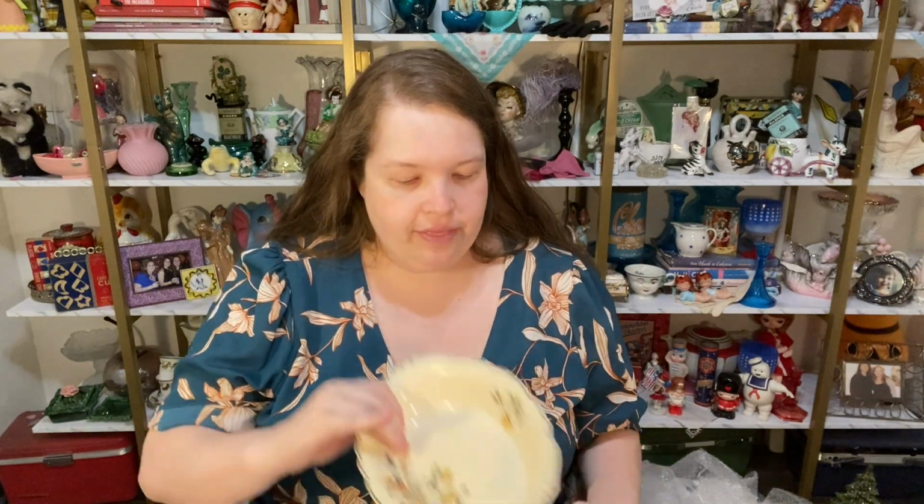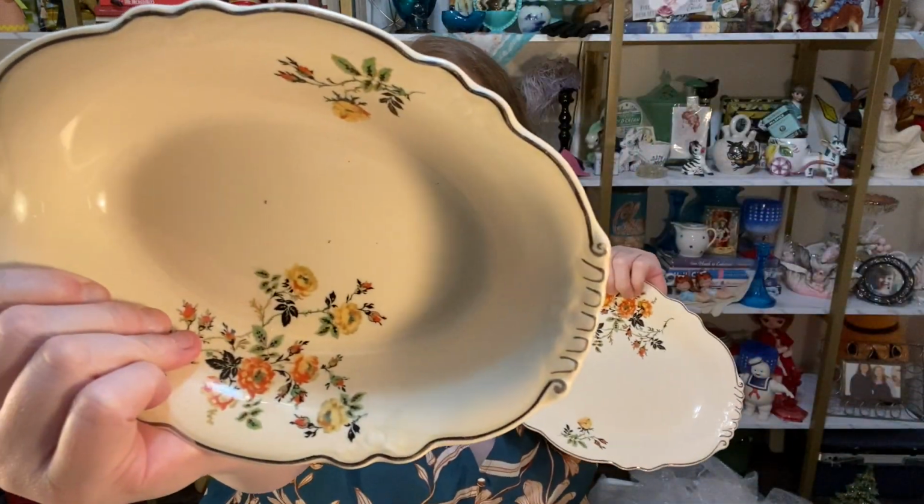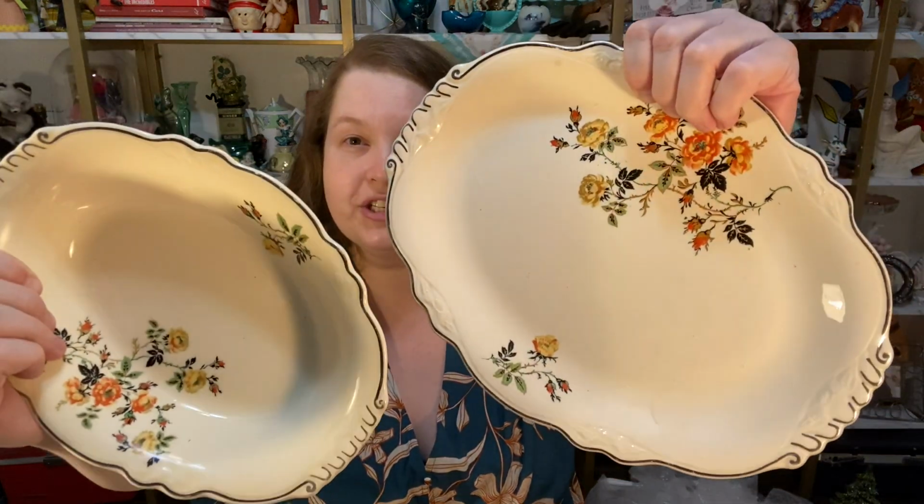I also picked up some things that I don't know if were good pickups or not. I picked them up specifically thinking fall and Halloween. I got this pair, this bowl and this plate, and they match. And they just look super Halloween. They are Homer Laughlin. I don't know if this is a good pickup. I don't do well selling any kind of dinner kitchen items, but I thought the colors on this were really neat.